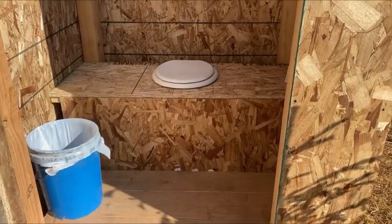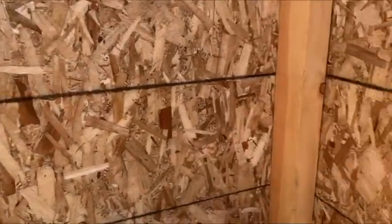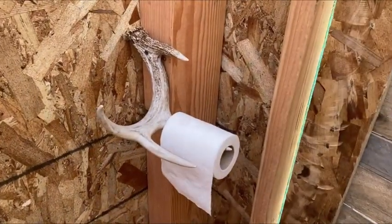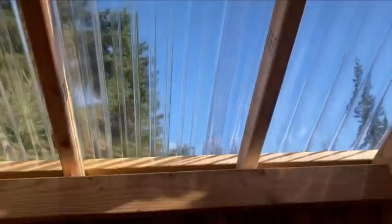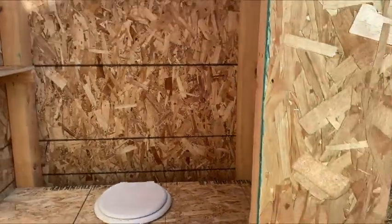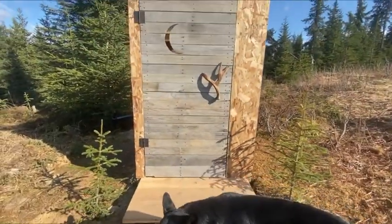All right, there's that little trash bucket. We had a little shelf in here. I gotta decorate still, and then there's some antlers we also found. Gonna put the vent in the back yet, but that is our humble commode. Got little trees planted on both sides. Eh, we'll see if they stay.